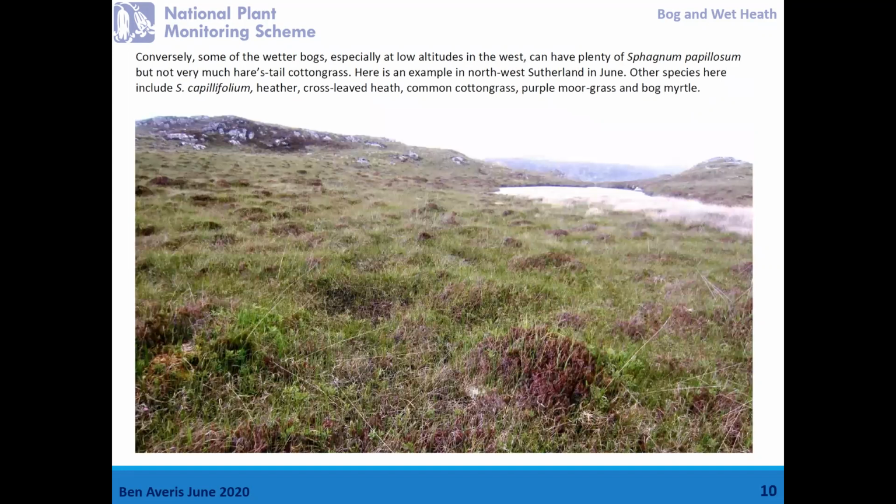In fact, it looks quite undistinguished vegetation. It's rather heathy. You can see there's some heather in there. There's also cross-leaved heath, and there's common cotton grass and Molinia. See the flowering stems of the purple moorgrass, those pale, long stems there.